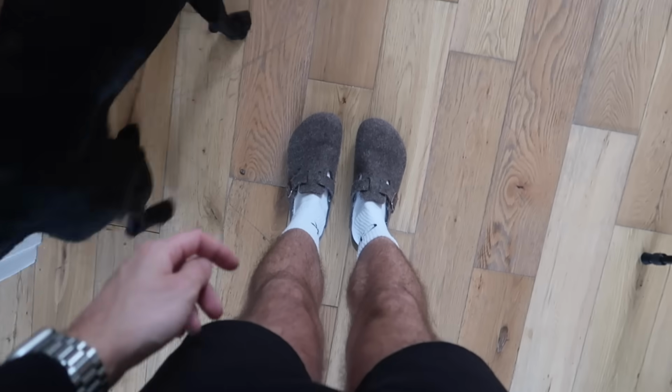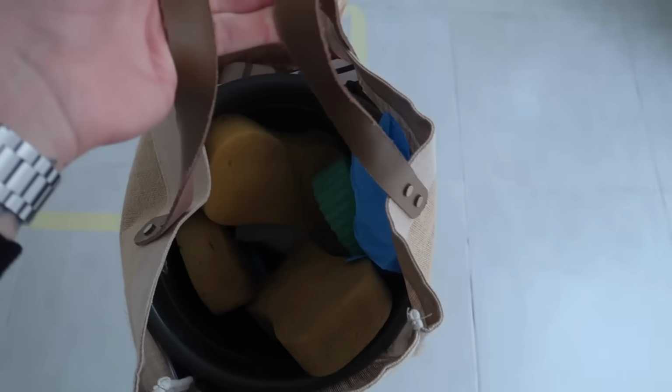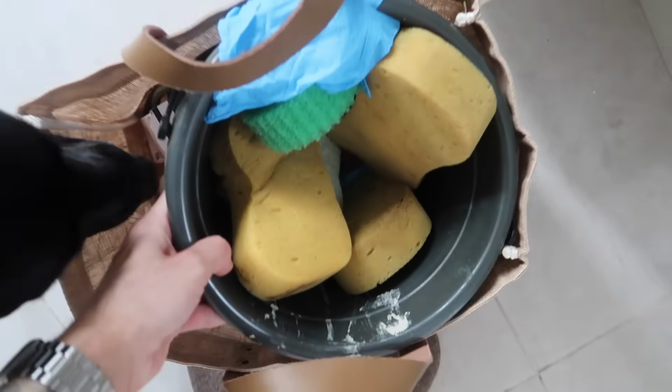Okay guys, I mean business. I've got my slippers on, so I've taken my shoes off to try and stop traipsing in the mud. This is my little bag of everything I need. Let's go through this way actually. So we've got a few tasks to do today. The bucket is obviously to stop the rain.